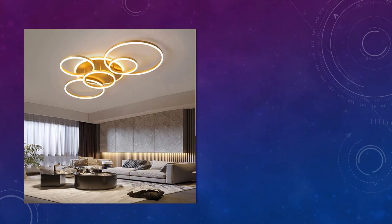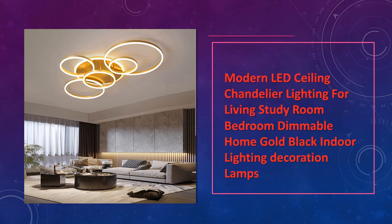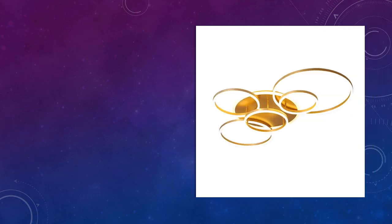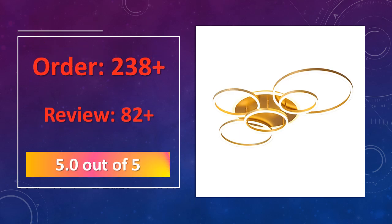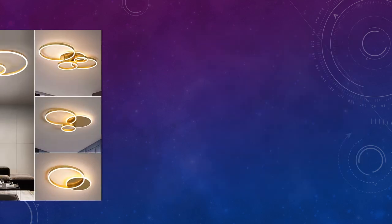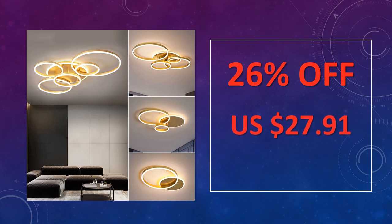At number 3. Modern LED ceiling circular ring chandelier. This circular chandelier is a stylish choice for living rooms, bedrooms, or dining areas. Its modern ring design provides a focal point and complements various contemporary decors. The advantages of this pendant light are striking, circular ring design, suitable for multiple rooms, high-quality LED lighting. The disadvantage of this pendant light is bulky structure may not fit low ceilings.